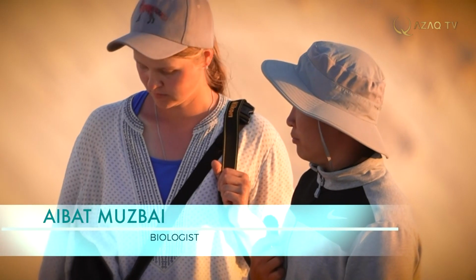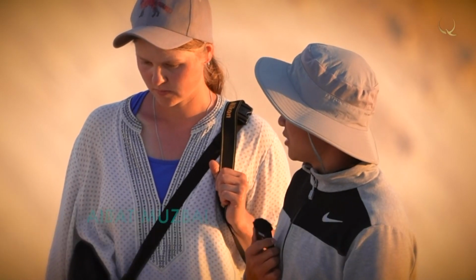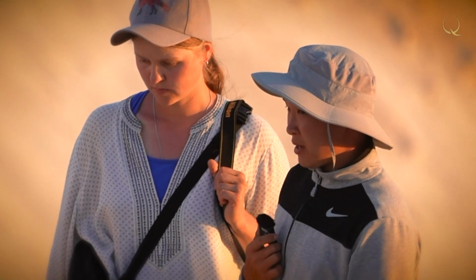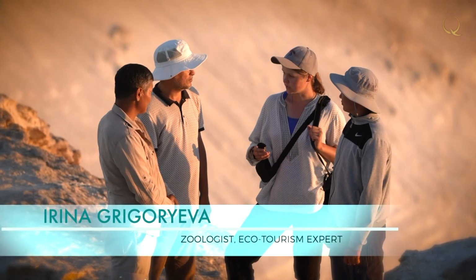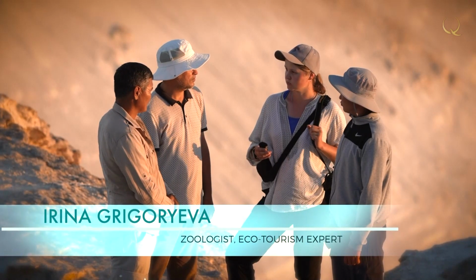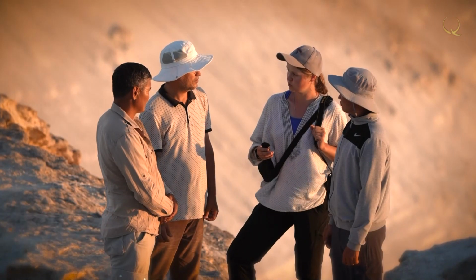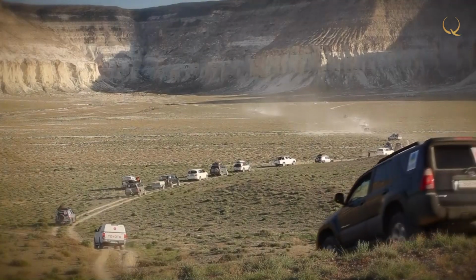In general, I'm for the visit centers, but if they decide that it is necessary to build a hotel complex, I am for it to be built without violating all this beauty around. A visit center, of course, is the best option, but if we are talking about a hotel, then I'm in favor of building it next to the settlements, so that local residents could get jobs.